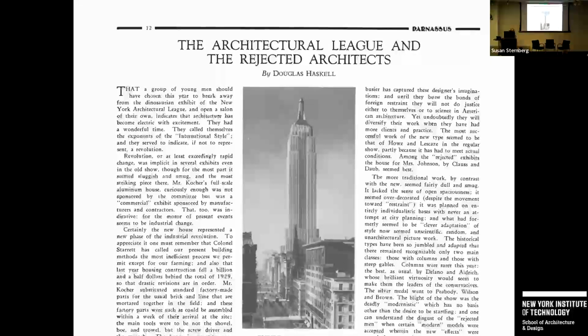So the League exhibition itself got very negative reviews from most architectural critics. Catherine Bauer wrote in the New Republic, and Douglas Haskell and Parnassus both point to the Aluminaire house as the only breath of fresh air. Bauer writes, "One and only one exhibit displays any curiosity whatsoever about the modern possibilities and a type solution for small dwellings.